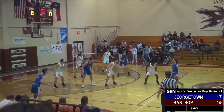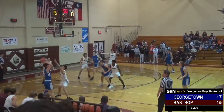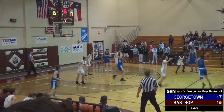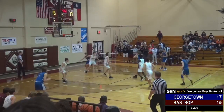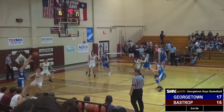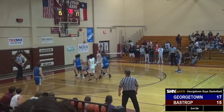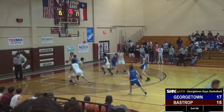Campbell up top for the Eagles. Swings it left wing to Thomas. Up top, Campbell keeps swinging it back and forth around. Good ball movement against the zone here by the Bears. Into Landry Woods at the free throw line. Kicks it left wing to Garrett Campbell. Passes up the three. Thomas steps in. Now dribbles in. Little floater up off the glass. No good. Rebounded there by Stasuli.